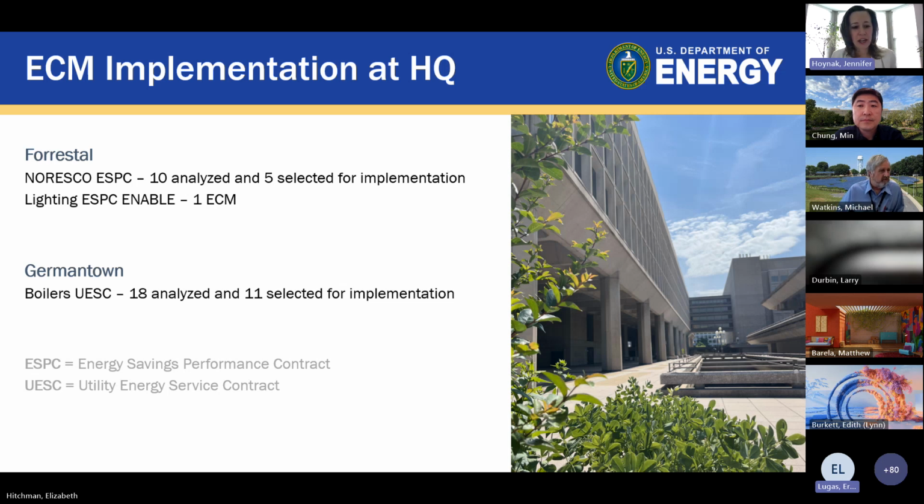We also have the Germantown facility located in Germantown, Maryland. That's about 45 minutes without traffic outside of Washington, D.C. The Germantown facility has a main building with several outbuildings. So it is a campus. It is about 750,000 square feet, the main building. It's about 1950s vintage. Forrestal is a 1960s vintage building. So they do have some older technologies that are at or beyond their end of life, which presents some opportunities as far as ECMs are concerned.